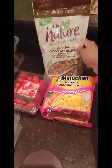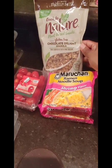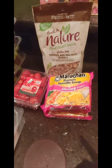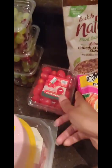This is the Nature Plant-Based Snacks. This is gluten-free chocolate delight granola. I haven't tried this one, but I've tried a different flavor that they had, and it was pretty good with the yogurt. We have some tomatoes.